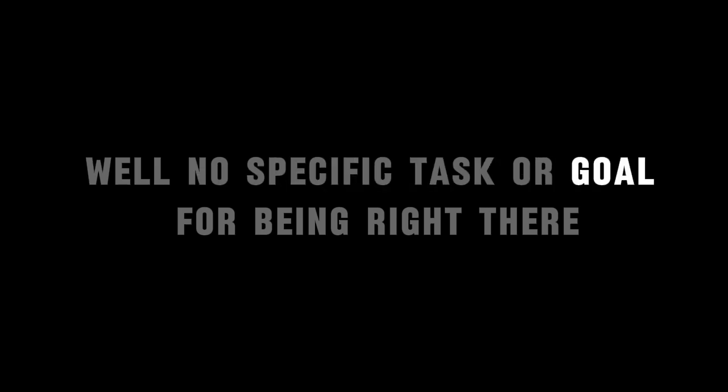Where else might you hang around? Maybe teenagers at the mall. Classic example. Yeah. Or someone hanging around a coffee shop after they've finished their coffee, just reading or chatting. Or waiting for luggage at the airport baggage claim. You're definitely hanging around then. Absolutely. The common element is no specific task or goal for being right there at that moment, just occupying time and space.